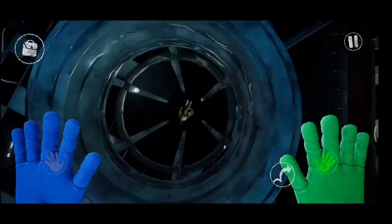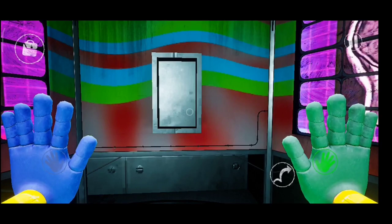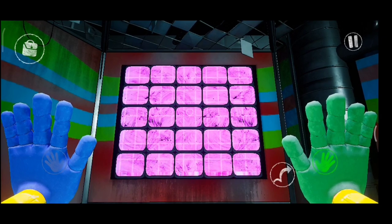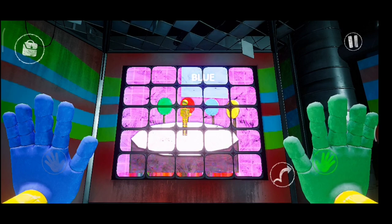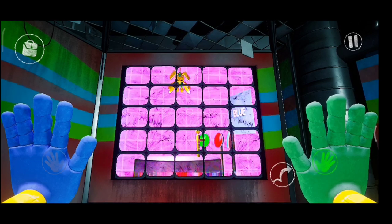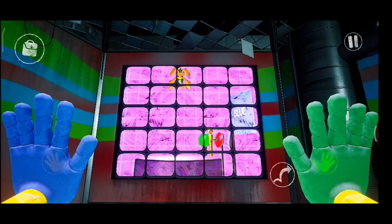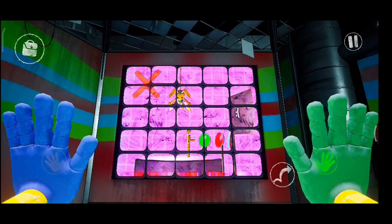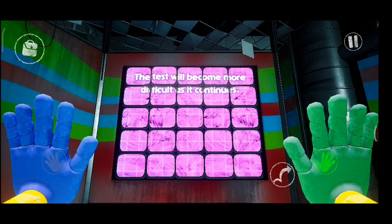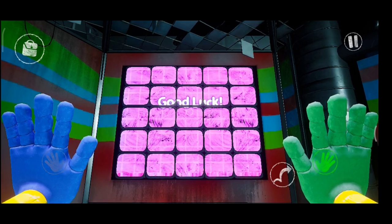Welcome to Musical Memory. This advanced memory and cognitive recognition test is designed to stimulate several segments of the brain, allowing us to see how quickly and efficiently your brain works. A sequence of colors will be shown, and you must recreate the exact sequence using the buttons around you. Bunzo will slowly lower towards you. When you complete a color pattern correctly, Bunzo will rise back up. When you input a pattern incorrectly, Bunzo will lower towards you faster. If Bunzo reaches you, your test is over. The test will become more difficult as it continues, with longer patterns in quicker succession. That's all. Good luck.